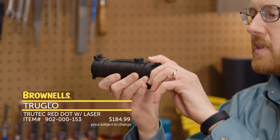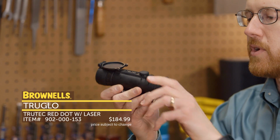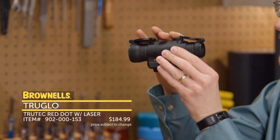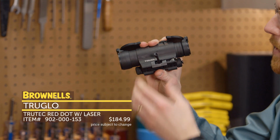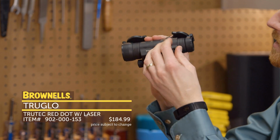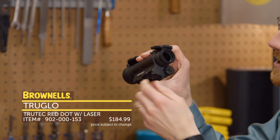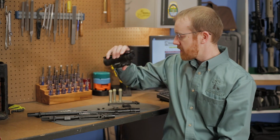Flip caps that come with it are nice. They actually are usable. They stay out of the way when you don't want to have them covering up your lenses. And the other nice feature is the attachment. It's got a really solid, robust Picatinny attachment. Lever locks in place right there. Simple button to release it, and you're good to go. That's the new red dot from TruGlo.